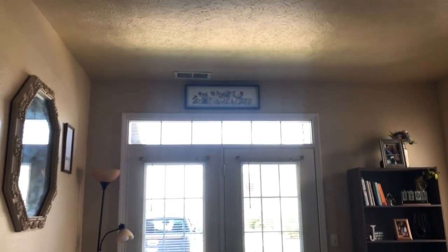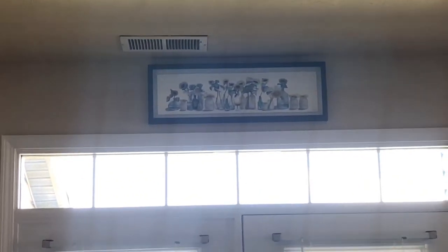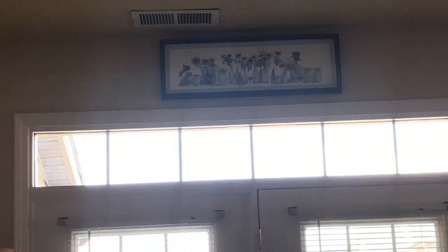And then on this wall above the door, I forgot to show it a while ago, is a sign from TJ Maxx that Jordan's mom got me. And I don't know if you can see it very good. I'm filming on my phone. But it's sunflowers hanging out of like different kinds of jars, which is so me because I love sunflowers.